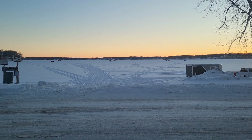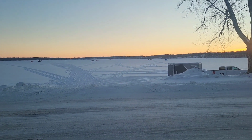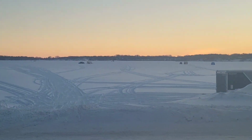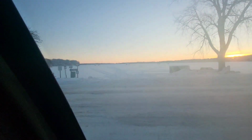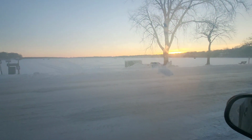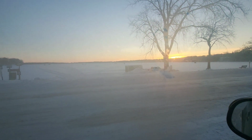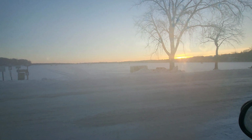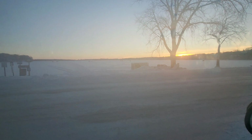Alright guys, we're on the north end of Hall looking to the south here, and you can see we got a couple trucks out there and they got the hard shacks out there. I didn't get an estimate on the ice thickness there, but I guess it's kind of travel at your own risk, but we'll probably be bringing out the side-by-sides, stuff like that. But that's your update on Hall.